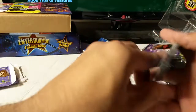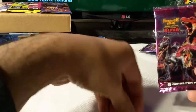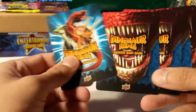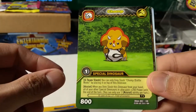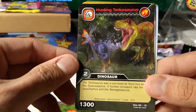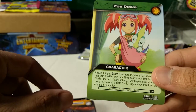Okay. Something different, like I said. Let's try the dinosaurs. Dinosaur King trading game. Let's see. Banana Trap. Special Dinosaur. Hunting. Tarbosaurus. Mega Whirlwind. Zodrake.